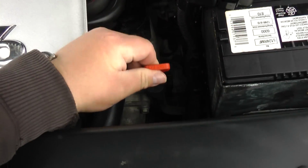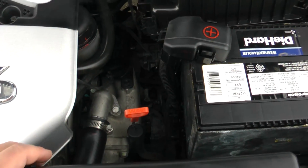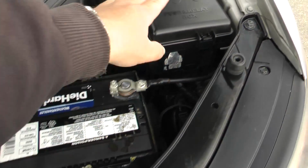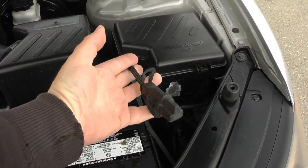You can even check your transmission fluid. This is a 6-speed automatic. Very nice transmission, it's very smooth. You have your brake fluid at the back. This is an air filter up front. Then we have, of course, a battery. Then there's the exterior fuse box. This vehicle also has a block heater, and that's the cord.